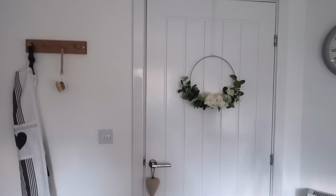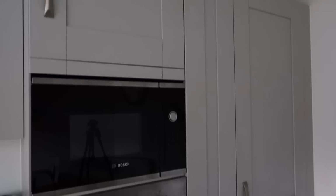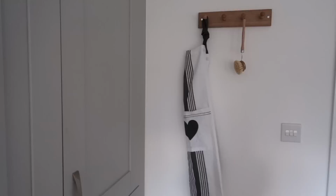And then last but not least, this is the other side of the kitchen, so the door to get into the kitchen, and then I've got my cupboards and oven and stuff like that, and fridge and freezer, boring things that I won't spend too long showing you.